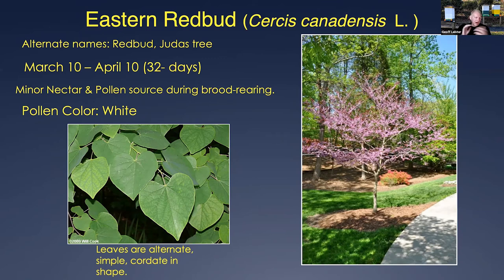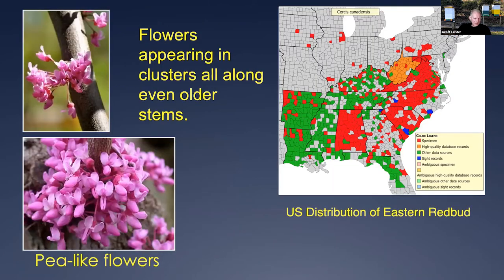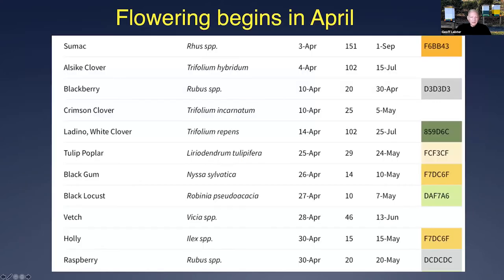And flowers will appear in clusters along the stem. Notice they're a member of the pea family, legumes, so the pea-like flowers. And again, it has a broad distribution. You can see our mixed forest here all the way through. It comes down through here. So good representation of specimens here. Flowering in April, we have a number of them.